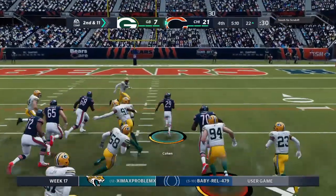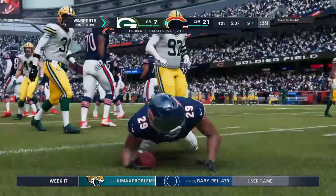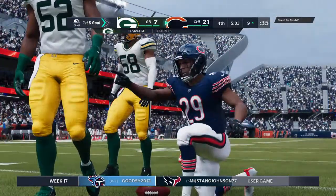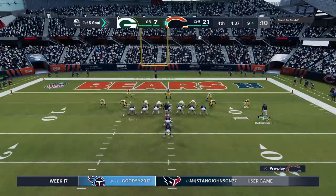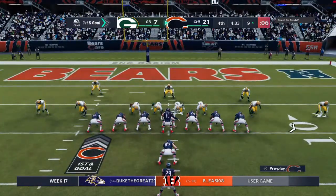Again, it's Cohen. And he gets it inside the 10 to the 9. A 14-yard gain there as they look to improve this 14-point lead. A good chance now to put this game on ice. This is 1st and goal.